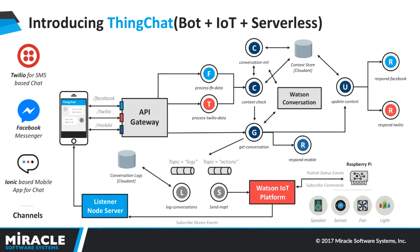Essentially, one of the biggest topics of conversation that happened when we started showcasing this was how do we enable voice-based communications to this, or how do you enable Alexa to be able to communicate with your devices. So we started looking at the architecture of adding more channels to ThingChat, and that's where we started looking at some extra services.